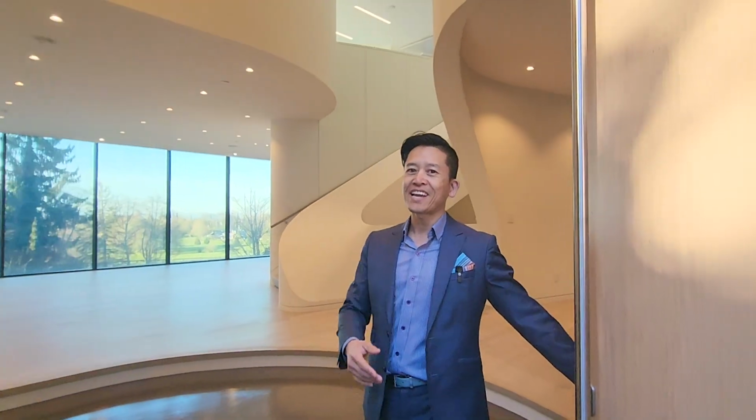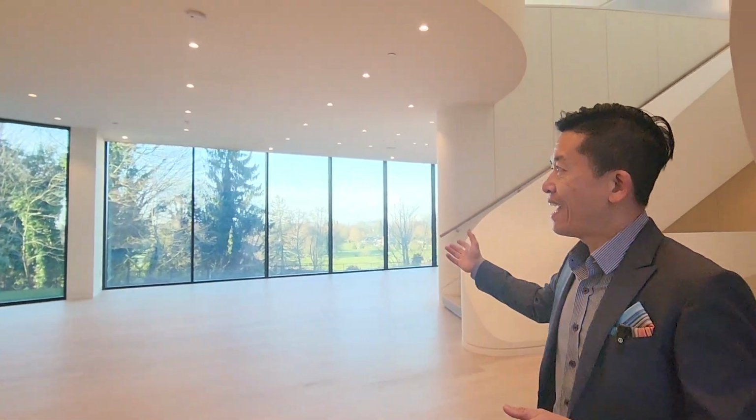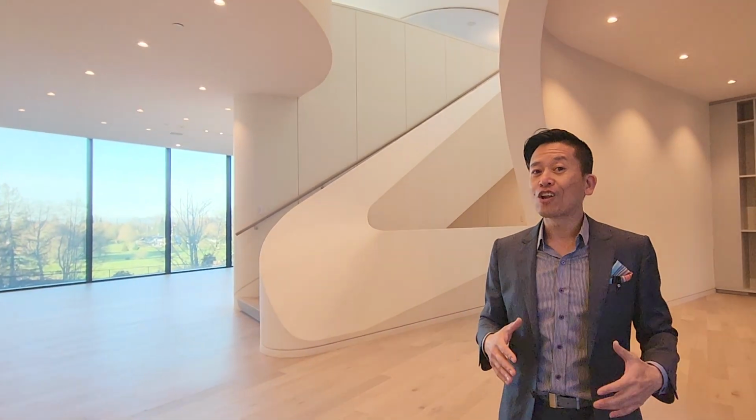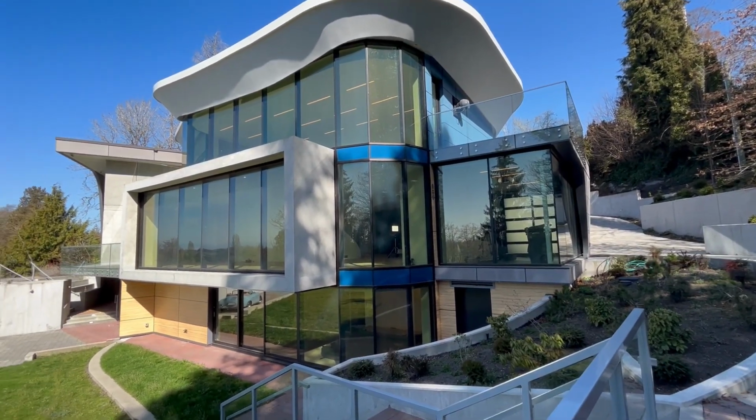Welcome! I'm so excited to be sharing with you our signature project today on the west side of Vancouver, overlooking a golf course. And this is a $22 million home, so let's get started. Let me share with you why this house design is so unique.